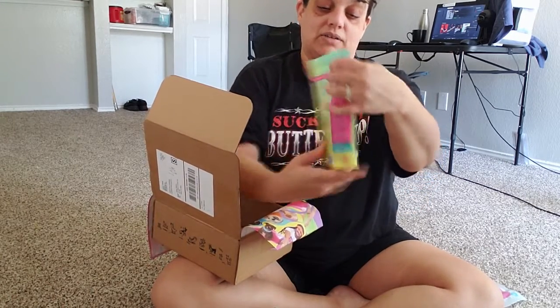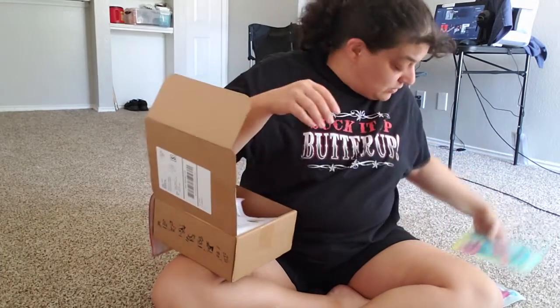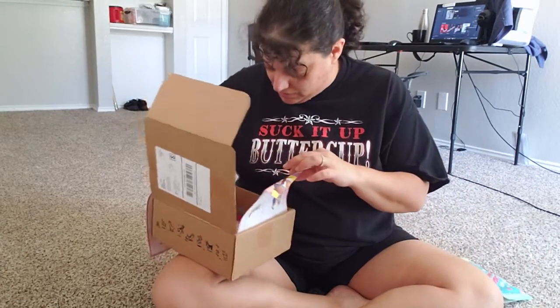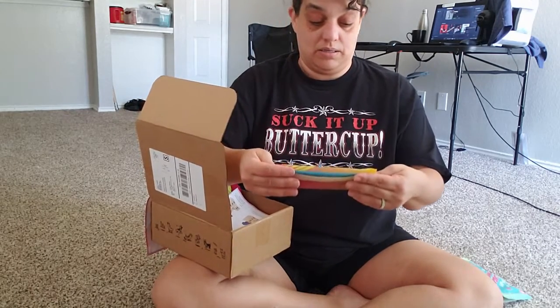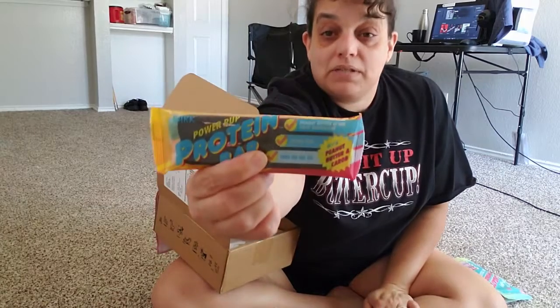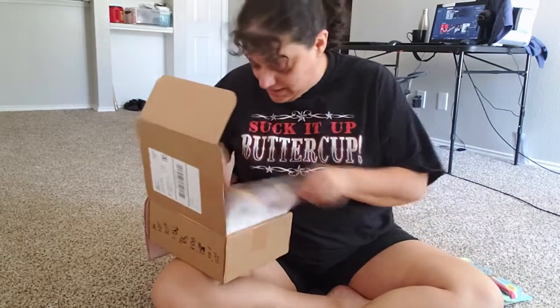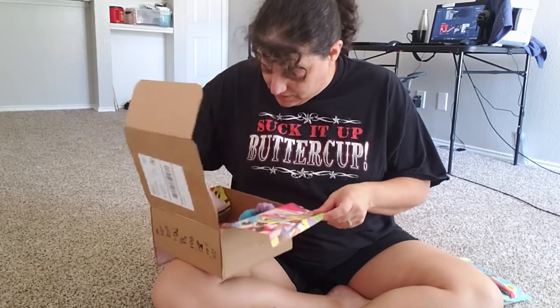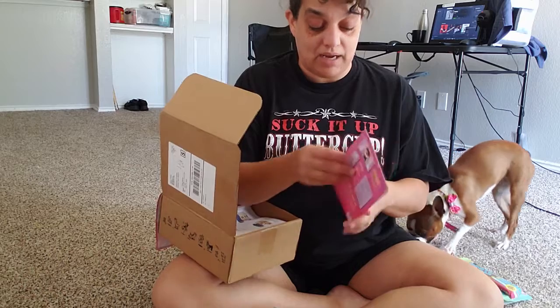Alligator-powered dog treat. So here's another pup up, alligator. So we got alligator and chicken to spoil her with this month during your training process. She's got a protein bar. Power Pup Protein Bar. So we're gonna see how that works this month and if she likes that. Let me see what else is in here.